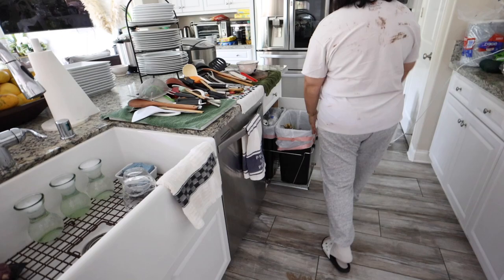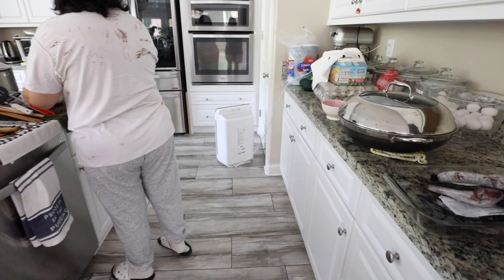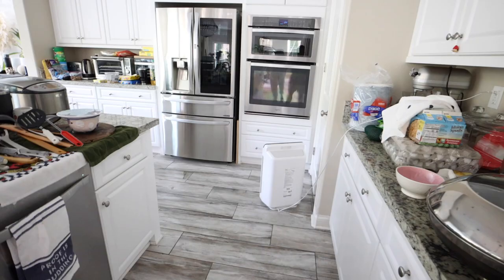Yay! Also, I love the trash can inside the drawer, cabinet thing, whatever that is. It's the best. The best thing you ever did. Also, we have the air filter right there next to the oven so that it can suck up the smell, but it's just very intense right now.